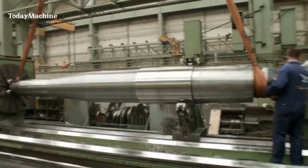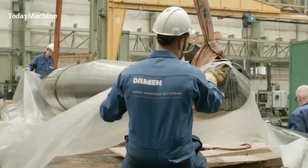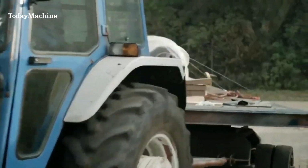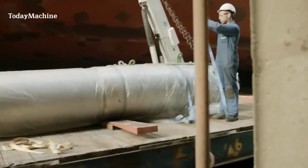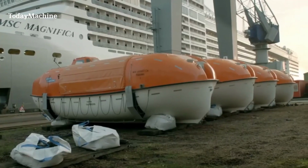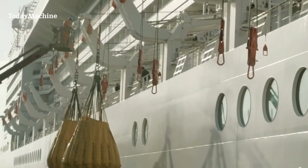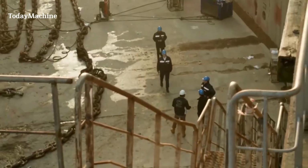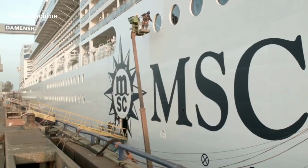One of the first steps in repairing a cruise ship is to berth it in a dry dock. The MSC Magnifica was placed in Damen Shipyard's largest dry dock, which is an impressive 307 meters in length. Dry docks are like massive floating basins that can be drained of water to expose the ship's hull. This allows workers to access and inspect the ship's underwater components, including the hull, propellers, and rudders.